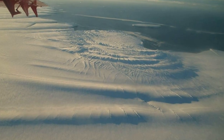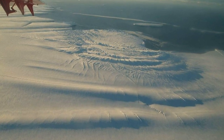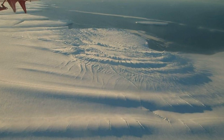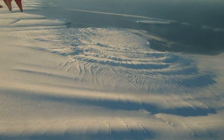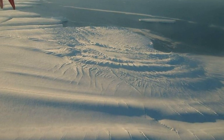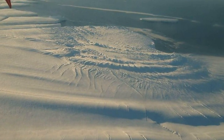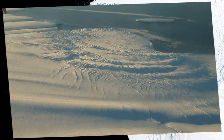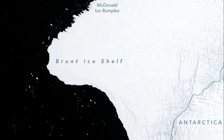The Macdonald Ice Rumples also play a role in this icy drama. Rumples are formed when ice flows over a rocky formation where the bedrock rises high enough to contact the underside of the ice shelf. The bedrock can impede the flow of ice, and that causes rifts, crevasses, and pressure waves. None of those are good for stability.